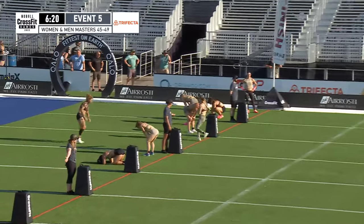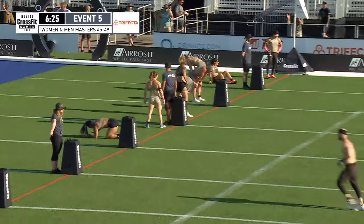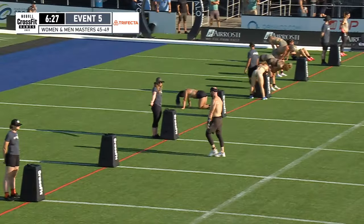Lane three, Jessica Manfro up high. 36 seconds remaining here in the time cap.